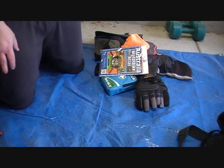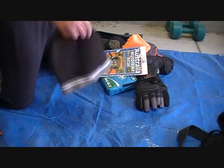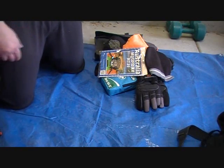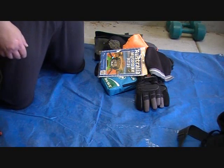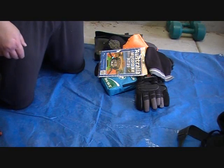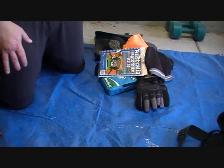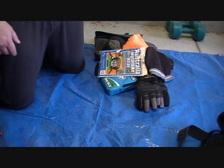Also a beanie. I always carry my beanie regardless anyway. I think it's more so the fact that when I take my helmet off, I'm used to having a hat on, and if I don't have my hat in my saddlebags, I've got a beanie instead. But that there is what I would consider essential to have on my motorcycle at all times.